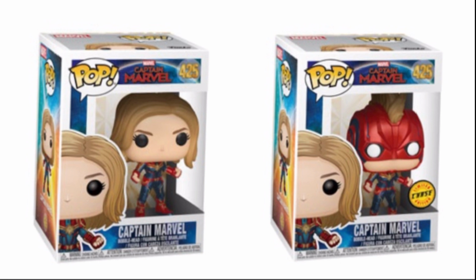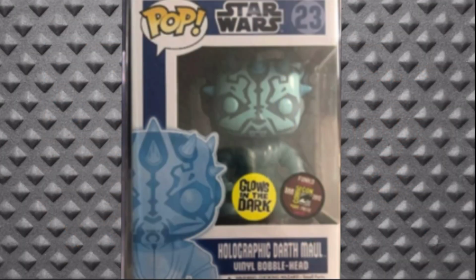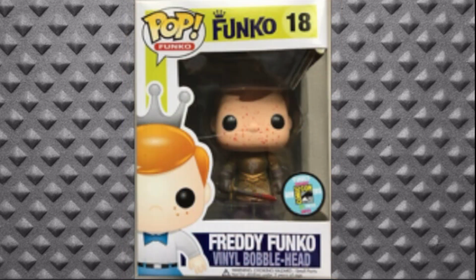Okay, so that's one. It seems like there's the glow in the dark versions, and this Darth Maul happens to be a Chase and a glow in the dark. 7 out of the 20 most valuable Funko Pops are glow in the dark. And then there's this character, Freddy Funko, who is, I guess, the company's mascot. They make him into different characters, like a Freddy Funko Jaime Lannister, a Freddy Funko Leatherface. There's a bloody Jaime Lannister, a bloody version.